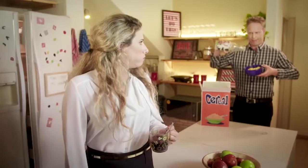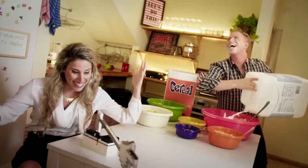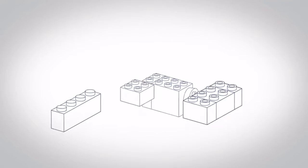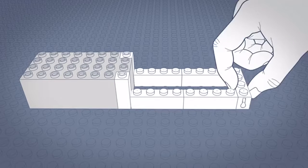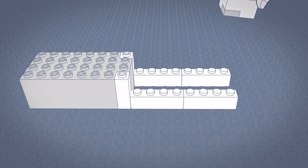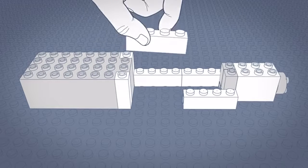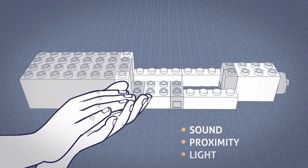This is Kate making her morning coffee while discovering Roy used all the milk for his cereal. This is Kate. Same situation with Brixo. Brixo has three types of blocks: connectors, action blocks, and trigger blocks. Use the connectors to make a circuit, then embed the action blocks to give your design light or movement. Now you can use trigger blocks to control your design with sound, proximity, and light.